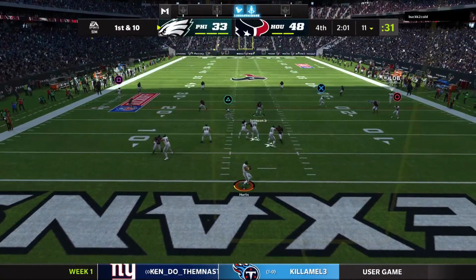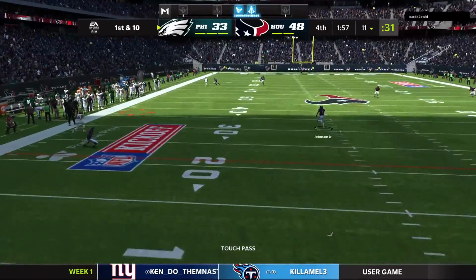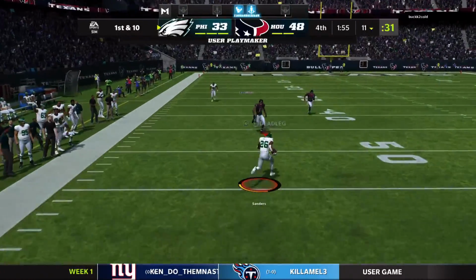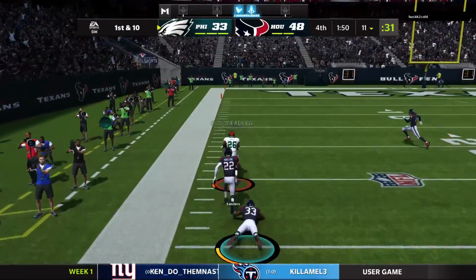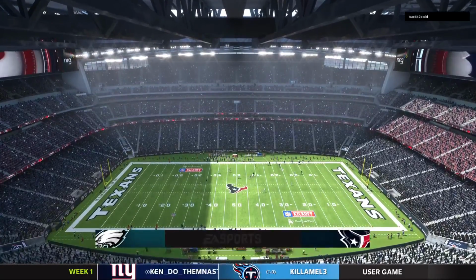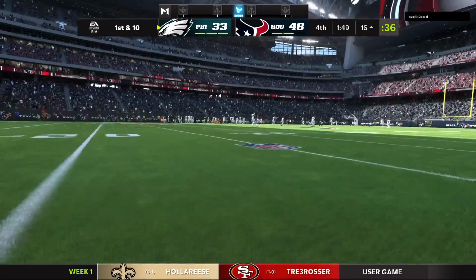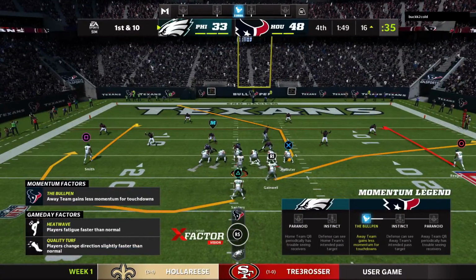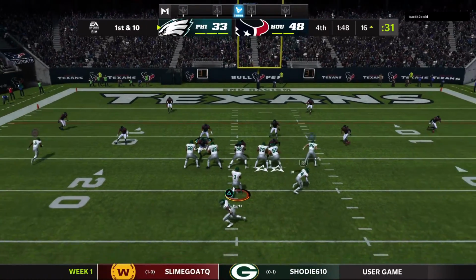Hurts sets up to throw it. Left side here to Sanders. The ball comes out, but this will fortunately wind up out of bounds. Down under 2 minutes to go in this football game. A real field flipper there as all of a sudden they've got a first down in the red zone.